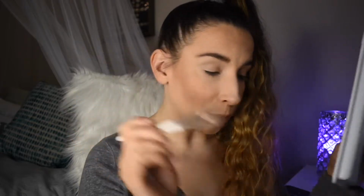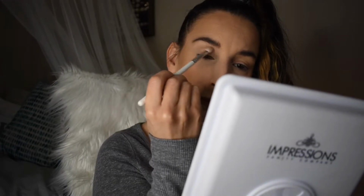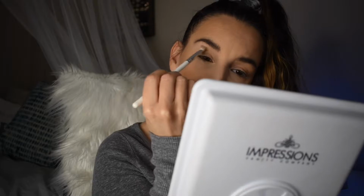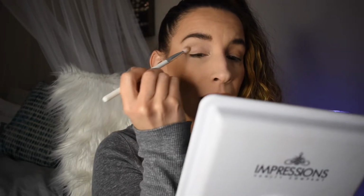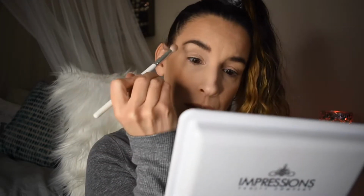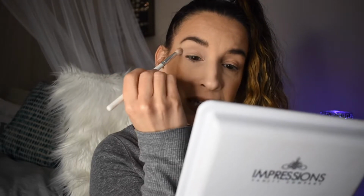I'm actually going to try going in with the next deeper shade, which is oddly enough, Joy in a Box. That's a little bit better. But I think that first color would be good to blend things out. It just wasn't quite deep enough to be a transition for me. But if you have fairer skin than mine, that might work nicely.